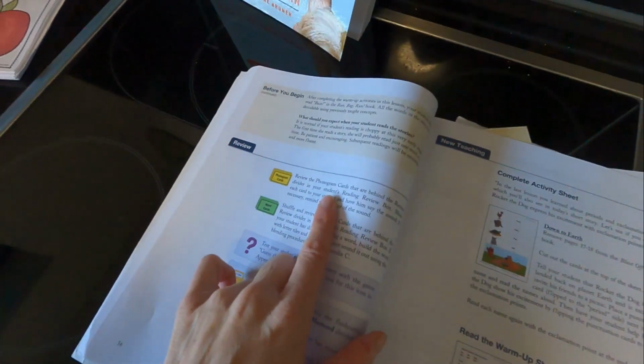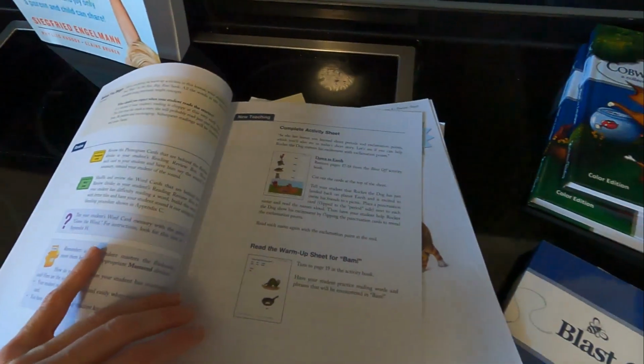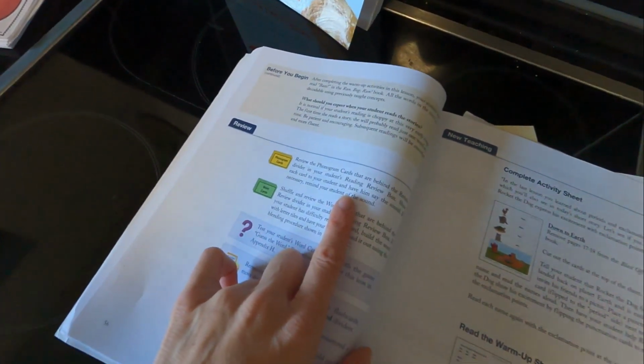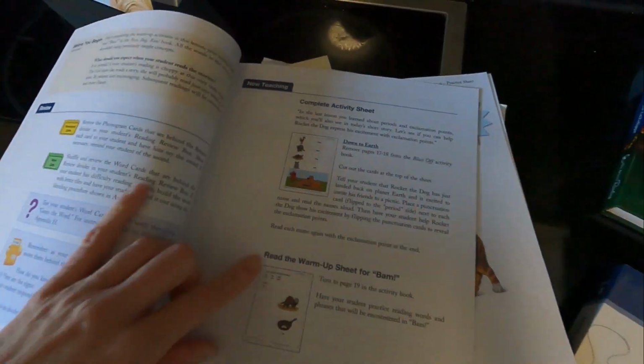So then review the phonogram cards. It has phonogram cards that you look through. Where are mine? I'm going to put them away. Phonogram cards. A phonogram is a letter or two letters that make a sound, in case you don't know. And then you have word cards that they're learning to memorize, and you go through those, so it's very easy.